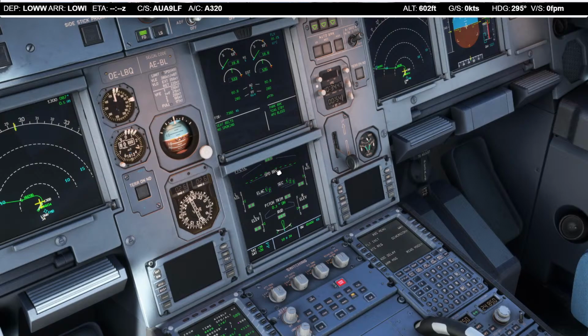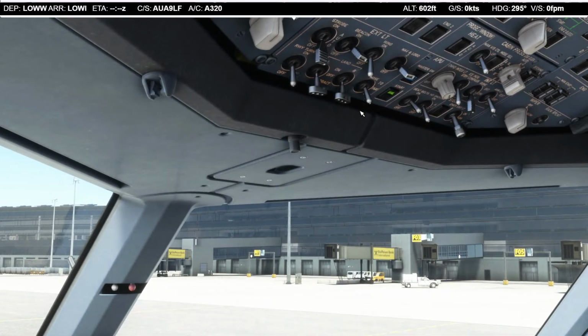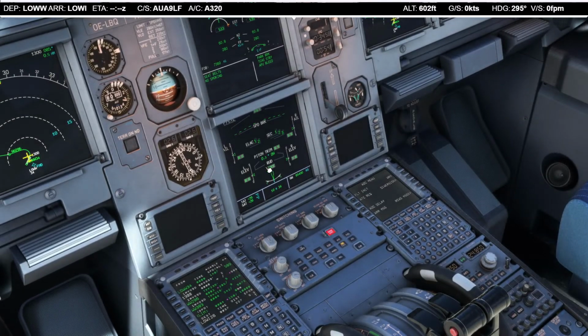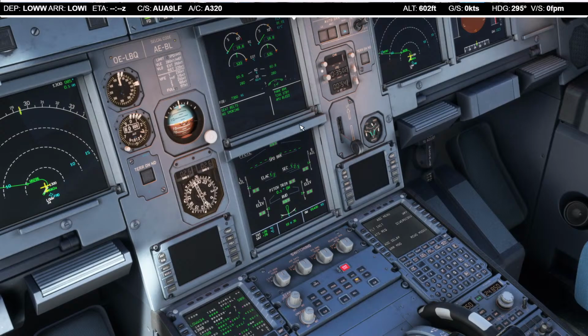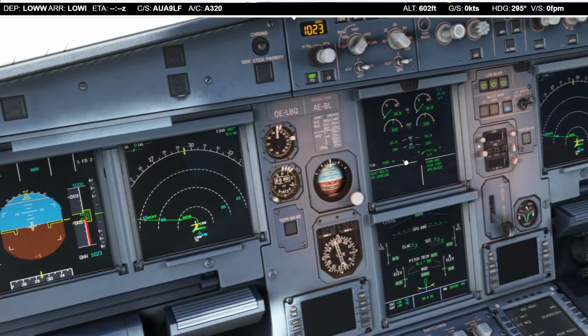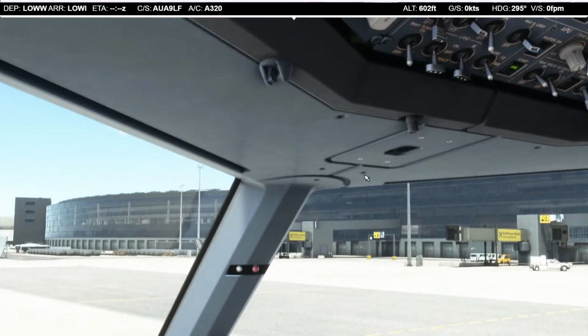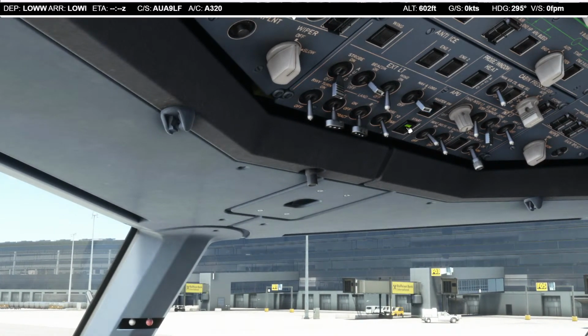So set flaps for departure. Set the initial climb. Taxi lights on. Auto brakes set to max. And reset the clock. Can turn off the APU bleed as well as the APU master switch.